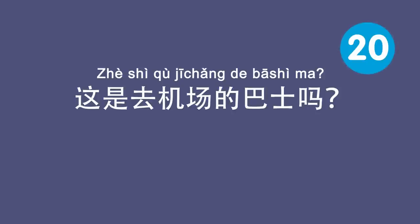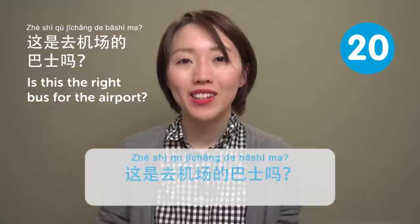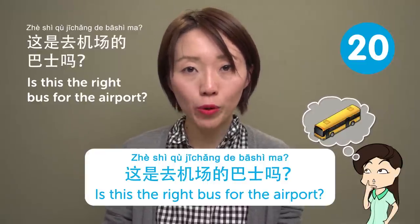这是去机场的巴士吗? Is this the right bus for the airport?